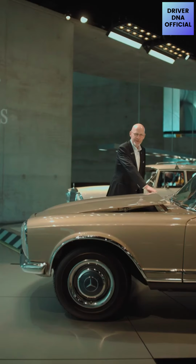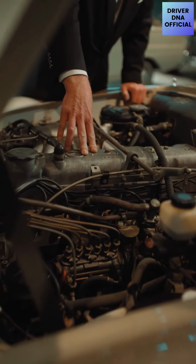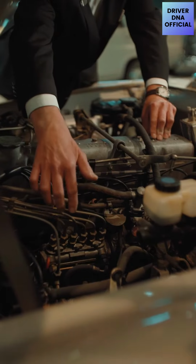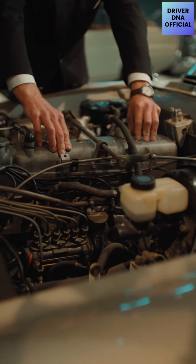The Mercedes-Benz 230 SL has pretty much the same six-cylinder engine as the 220 limousine behind me. The engineers simply increased the bore. It's now a 2.3-litre engine. They changed the cylinder head, a lighter cylinder head. It's got a new camshaft. But the biggest breakthrough with this engine, giving it 150 horsepower altogether, is the 6-plunger fuel injector pump from Bosch.